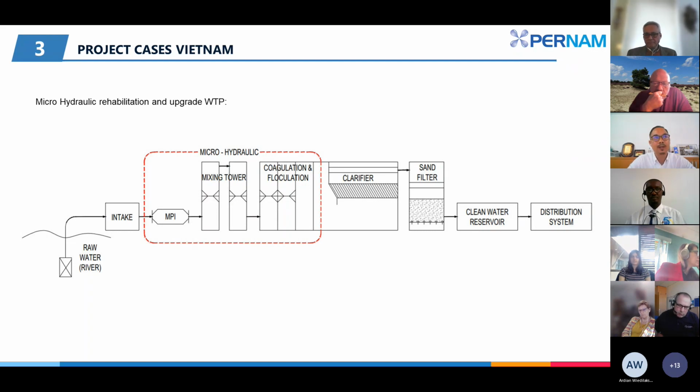Yeah, in Vietnam, there are still many big old concrete systems based on old technology. So the market for rehabilitation and upgrade, like microhydraulic, is big here in Vietnam. And from the investors' side, with microhydraulic, you can have a lower CapEx cost. You can reduce your operational costs. So why not rehabilitate and upgrade instead of building a whole new water treatment plant, where you also need maybe extra land for that.